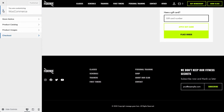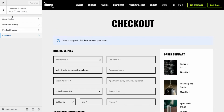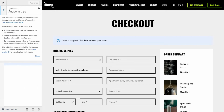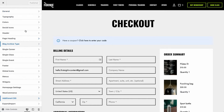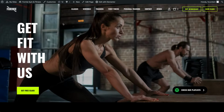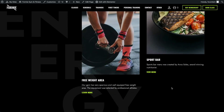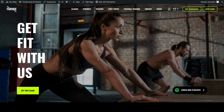I'll leave all the default options. Will not change anything right here. You can see there is this option, additional CSS. Here you can add some customization, some custom CSS to make some changes to the website. We are done with the customizer. We can proceed with setting up all the pages one by one. Let's move on and see how we can edit each page.